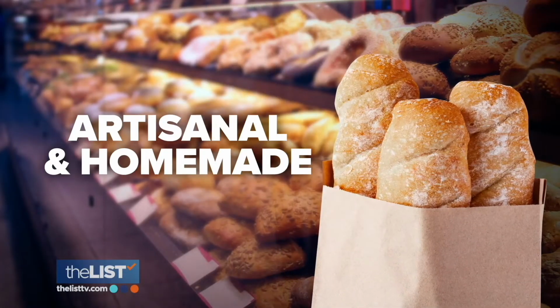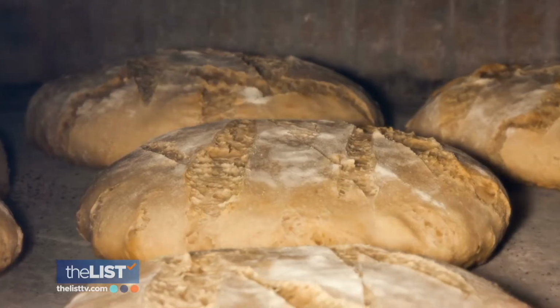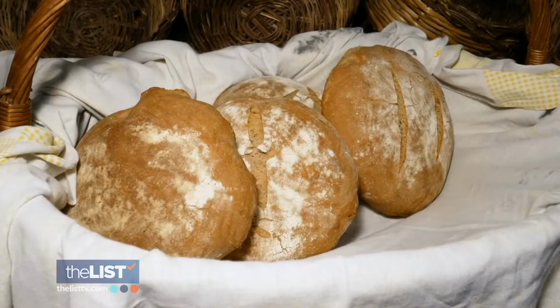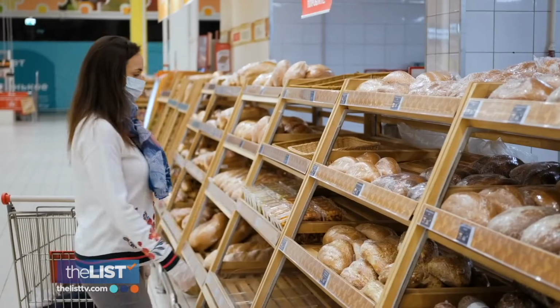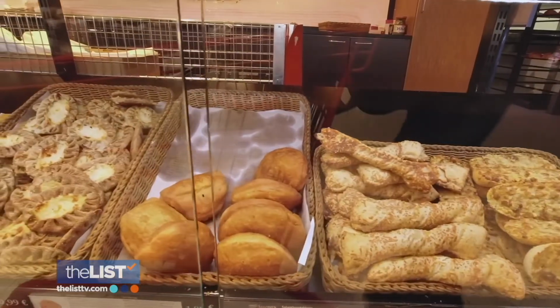And when it comes to artisanal and homemade, it doesn't really mean too much. If you have an Italian grandmother locked in the basement of your factory and she's making handmade artisanal breads, that's really sad, but that's the only thing it really means. Otherwise, it's just words. This is a vague term that's used more for marketing than anything else.